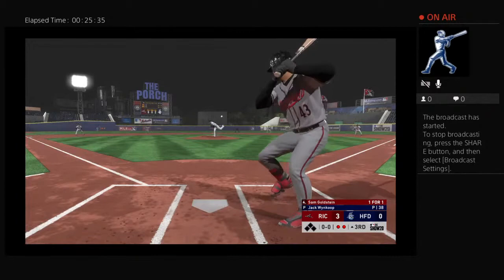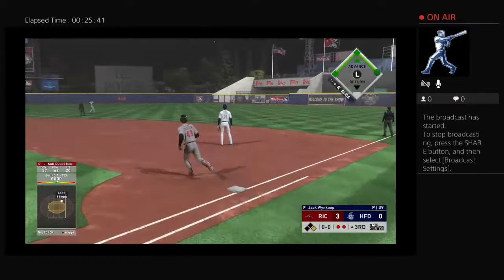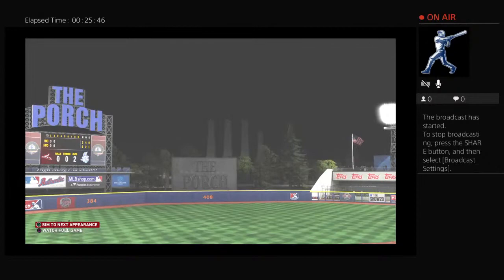We'll see what he's got in store for us here. Hit high and deep to right center. And he will get there as he had to cover a lot of ground to make that play. And that ends the inning. So they go down without a whimper.